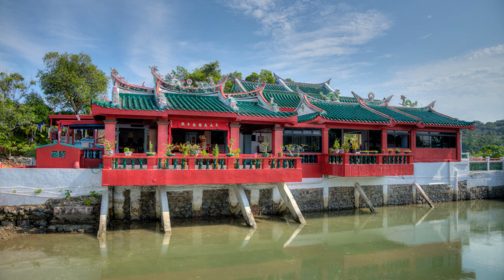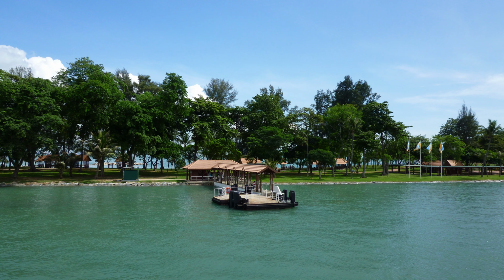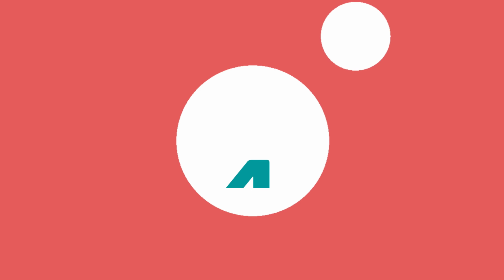Lastly, if you're looking for a splash of culture, sail down to Kusu Island. It's famous for its temples and resident turtles. You can visit the Chinese temple and the Malay shrine and learn more about the interesting cultural heritage here. Afterwards, you can head to the beach for more peaceful relaxation.